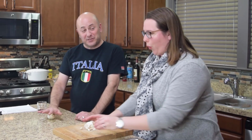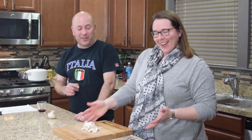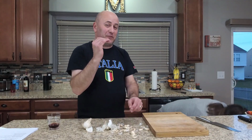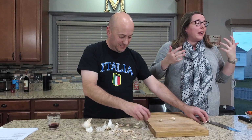Usually what I do is I just put my hand on it and then kind of lean into it a little bit. But I kind of like that. Now, so off camera, she got a good 15 yards on one of the cloves. That one's out of the skin. That's the way to do it, man.